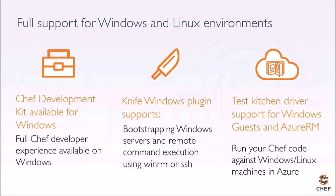The Chef Developer Kit provides full support for Windows and Linux environments. It is available for Windows as well as Linux and OS X. It's the full developer experience. It has a Knife Windows plugin that supports bootstrapping Windows servers and remote command execution. We can do this with WinRM or SSH. We can also manage Linux instances from the Chef DK.